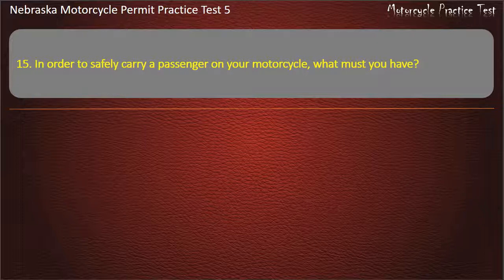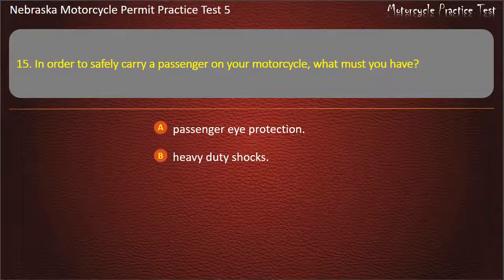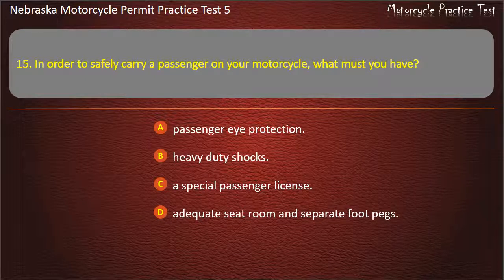Question 15. In order to safely carry a passenger on your motorcycle, what must you have? Passenger eye protection, heavy-duty shocks, a special passenger license, adequate seat room and separate foot pegs. Answer: adequate seat room and separate foot pegs.